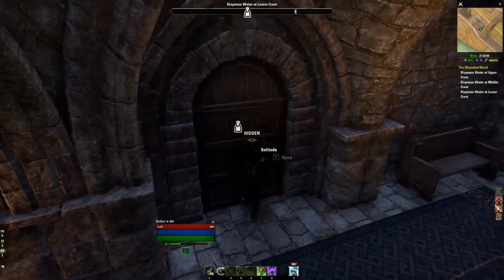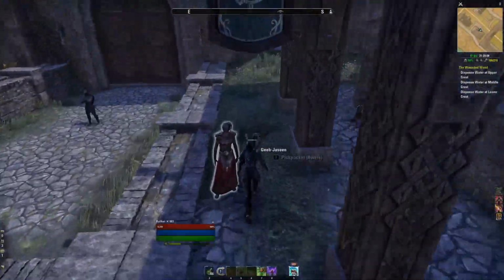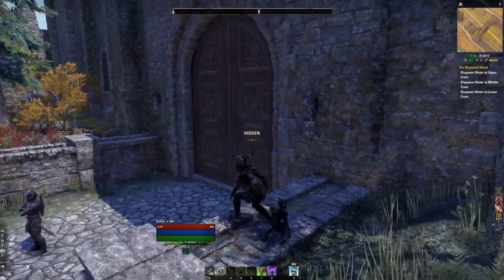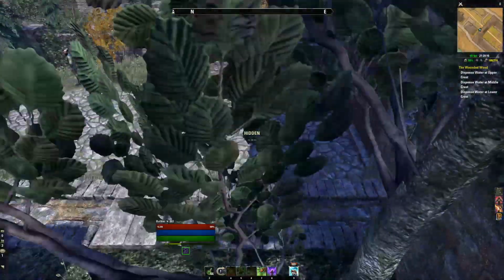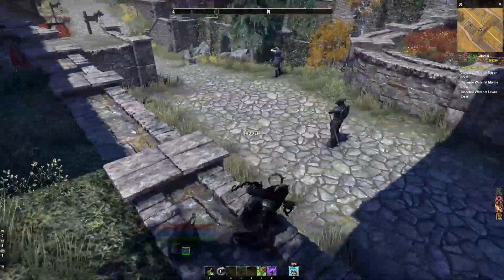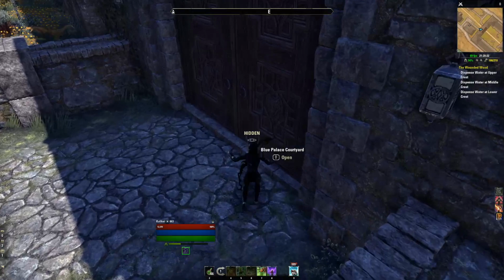Alright, going out the way we came in, and now is where there's a choice. So, like I said, this guard right here will almost always detect you when you come out of the Blue Palace, unless you're using an armor set that reduces your detection radius, or you're a Khajiit, or you have a potion, and then you can sneak by.